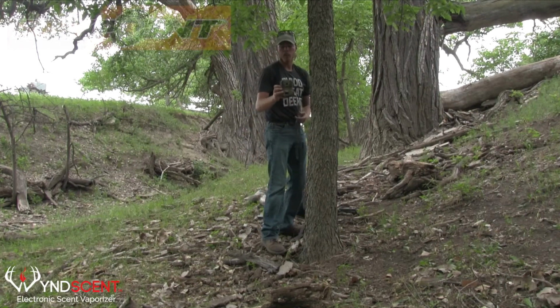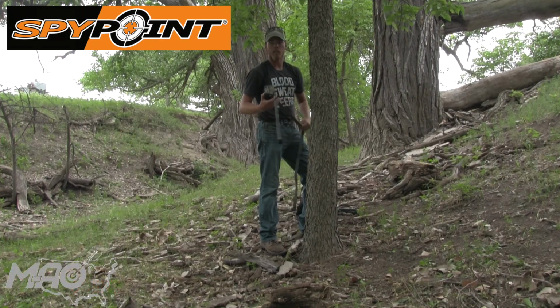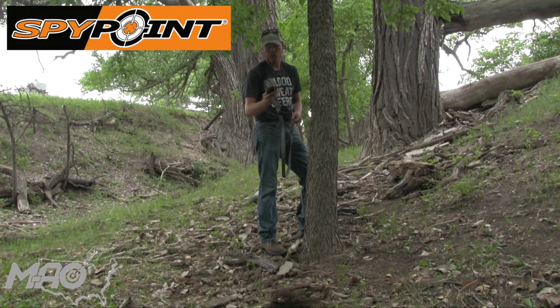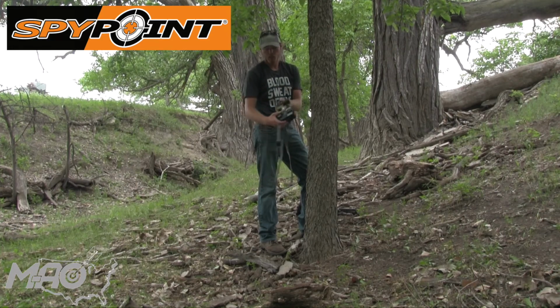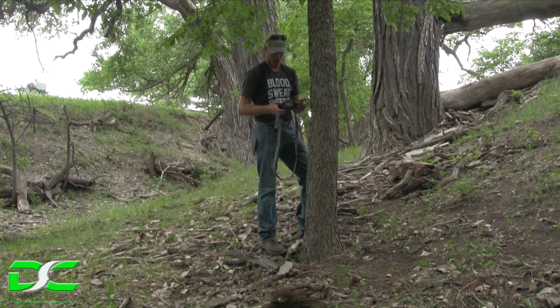This camera is a Spypoint Force B. I might have got it in a HuntVault box last year, I think. But like I said, I ran this last year. Really good camera, simple to set up, nice LED screen where you can view the pictures, which is very handy. You don't have to carry in anything. You can kind of just view them, and if you see something decent, you'll be able to change the card.